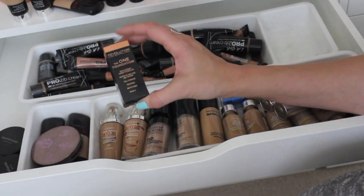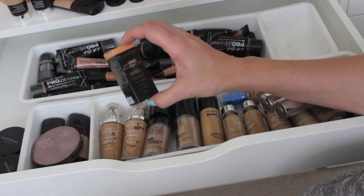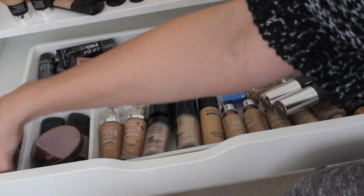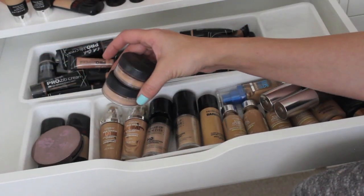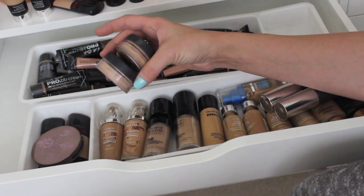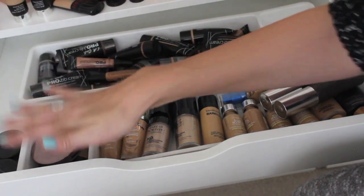This Makeup Revolution, the one foundation, I'm going to donate because I just really don't like the way it looks on my skin. And these two Bare Minerals foundations, I'm going to hang on to these because they're basically the only powder foundations that I own. And I go back and forth with Bare Minerals, but I'm going to keep them.